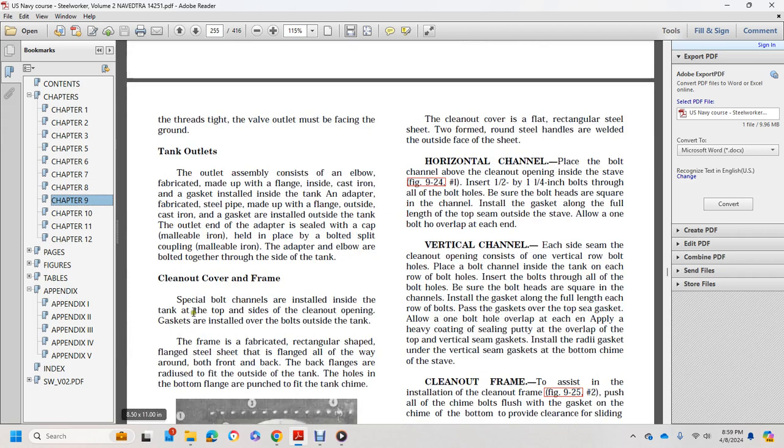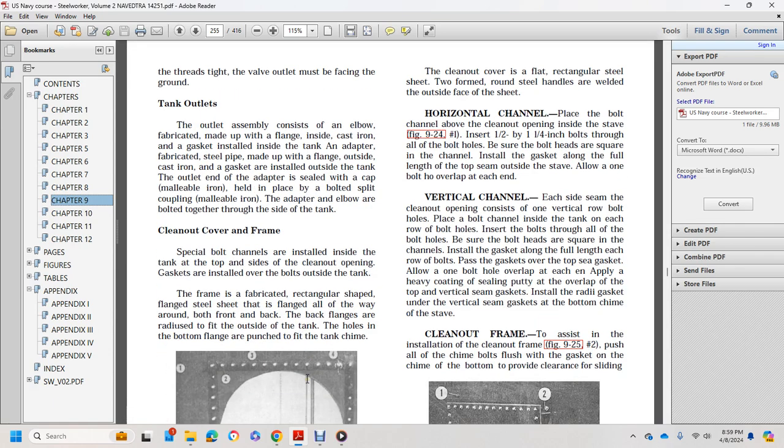The adapter and elbow are held together through the side of the tank. Clean out cover frame: special bolt channels are installed inside of the tank at the top and side of the clean out opening. The gaskets are installed over the bolts on the outside of the tank. The frame is fabricated from rectangular steel sheet flanged all the way around, and the radius flanges fit the outside of the tank. The holes on the bottom of the flange are punched to fit the tank chine.